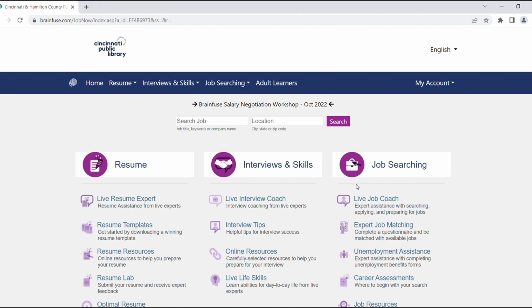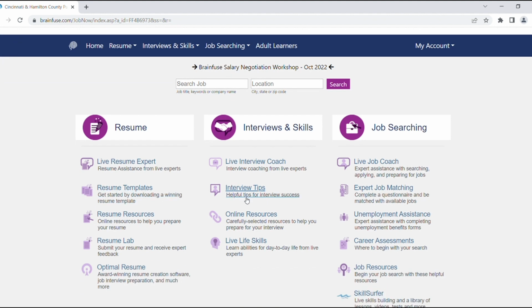You'll notice that we have a whole bunch of different options here, and right up at the top of these three columns is Live Resume Expert, Live Interview Coach, and Live Job Coach. These are all available from 2 p.m. to 11 p.m. So if we just click on it, it'll show us that that's not available right now, but that it'll be available later. Some of the other resources that are here are available all of the time.